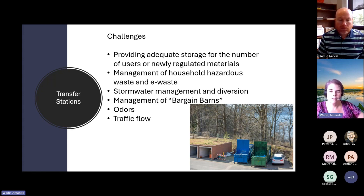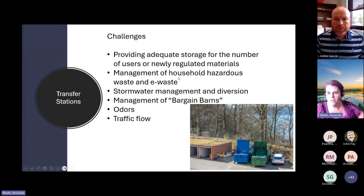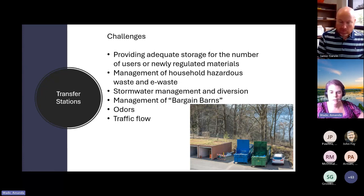And now we're seeing things like organics and compost areas being brought in, or leaf and yard waste piles and demo piles. So really being able to predict that is a challenge for these facilities with a limited footprint. And as I mentioned, management of household hazardous waste and e-waste is tricky. Those materials typically need to be behind a gated area, locked in a building, so that you're limiting access in and out by the general public.